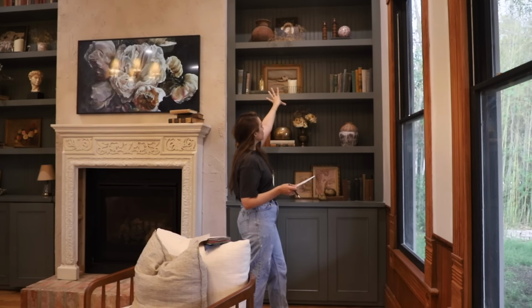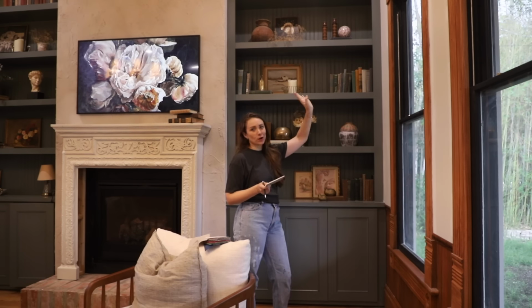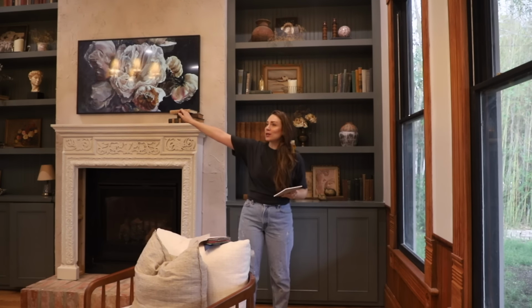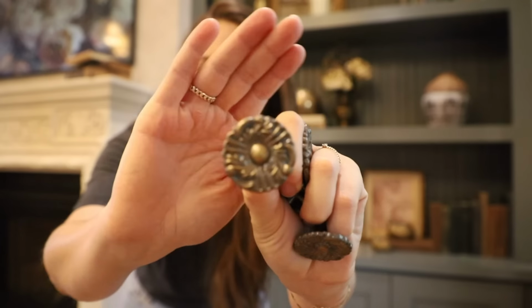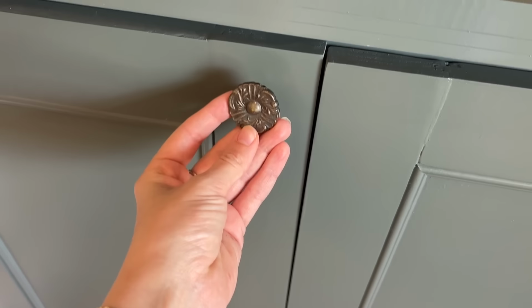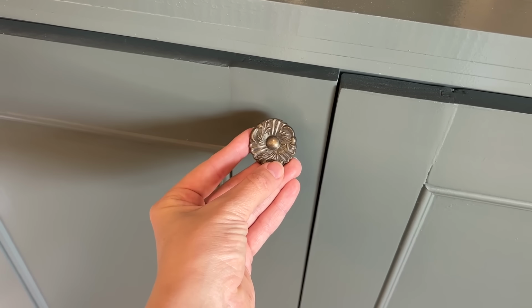The bookshelves are done. They're great. I think I need to balance the decor because I've still got the more maximalist decor on one side and more minimal over there. One thing I do need to do is add all of our pretty hardware. I found these at a local store. I've also found a lot more hardware recently that we can look at, but I thought that these would be nice. They have a little bit of detail, but they're not overpowering. So I got six of them for all of our cabinets, so we need to do that.